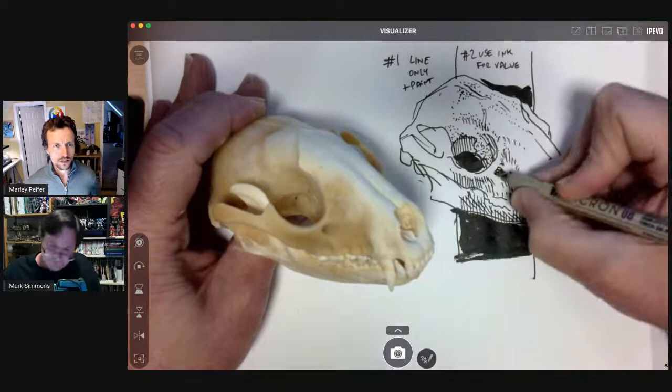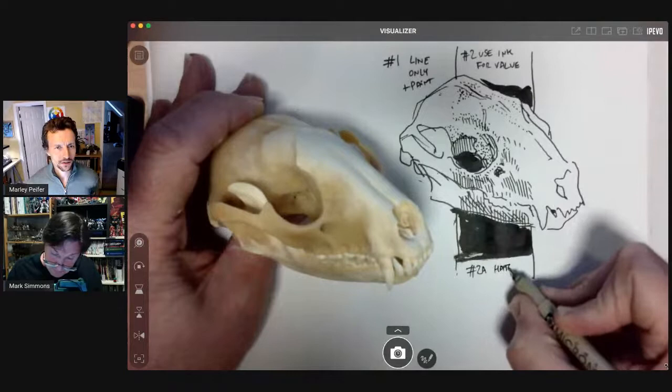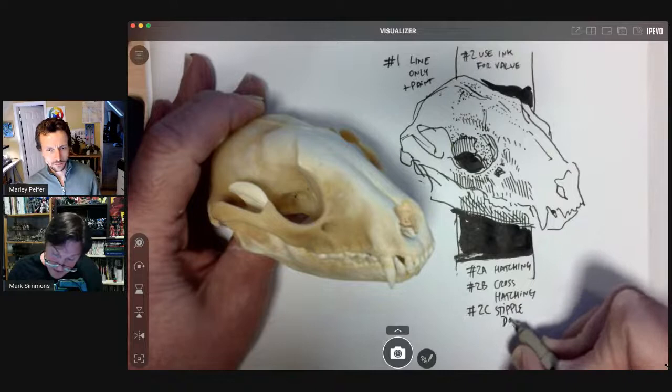So would you consider the hatching like number two? Would that still be under your schema there of one being using the ink for line only, and two being using the ink for value? Yeah, that's a good question. I would think of these all as stipple dots. There's also things we can do, like an ink wash.